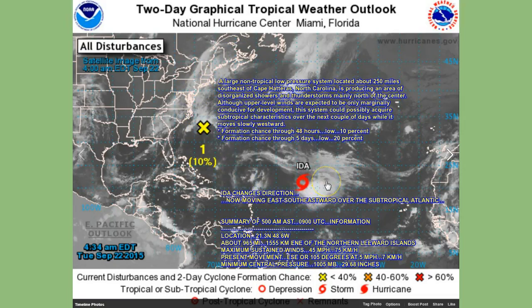Meanwhile, we still have Ida here, with no changes in direction. Tropical Storm Ida is beginning to move in the opposite direction. It's moving east-southeastward now over the subtropical Atlantic. It's doing a different kind of dance here. At 5 a.m. this morning, it's at 21.3 north, 48.6 west, about 965 miles east-northeast of the northern Leeward Islands. Maximum winds again around 45 miles per hour, and the present movement is to the east-southeast at about 5 miles per hour, so it's not really moving much, it's just dancing about. Minimum central pressure is at 29.68 inches.